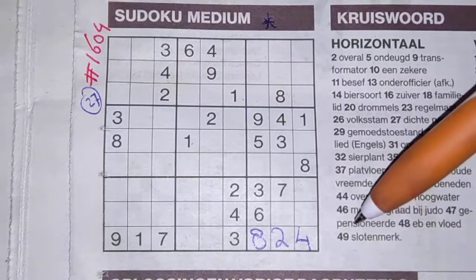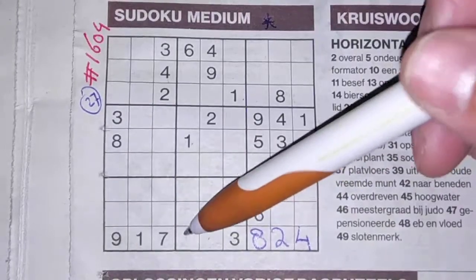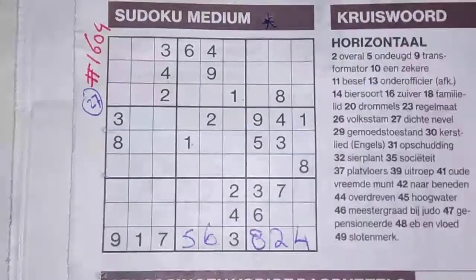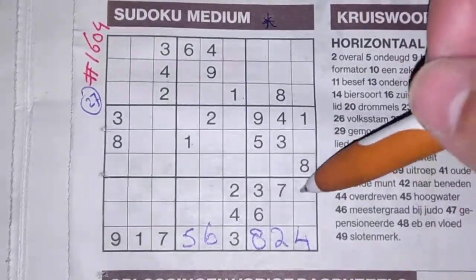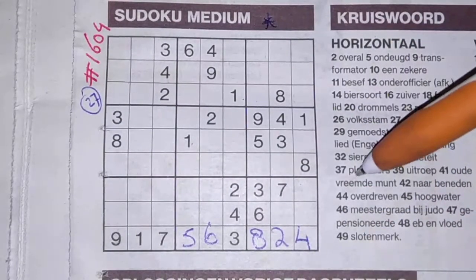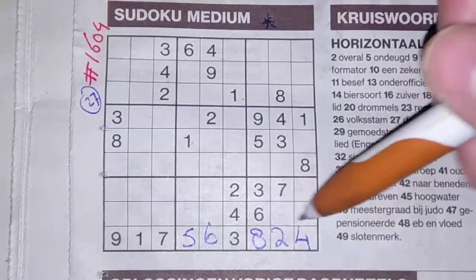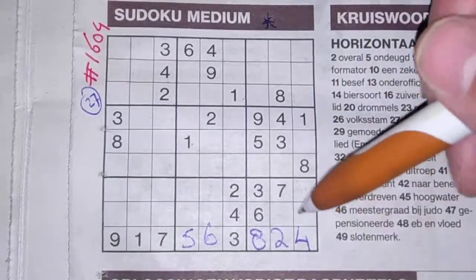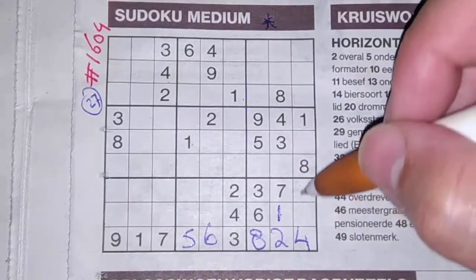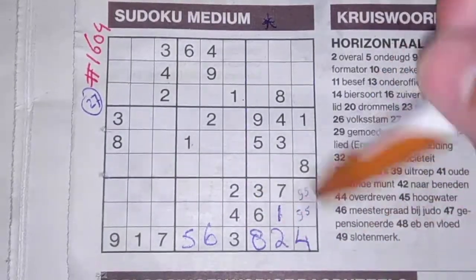2 numbers remain, 2 missing numbers. Those numbers are the 6 and the 5. We see here the 6, so no 6 there. 6 should be here, and the 5 goes there. 3 missing numbers in this big square are missing, so the numbers are the 1, the 5, and the 9. We see here 1, so no 1 in these 2 boxes. 1 box left for the 1 should be there. The 9 and the 5 are left. Let me mark them. It's a pair in a big square. Alright.